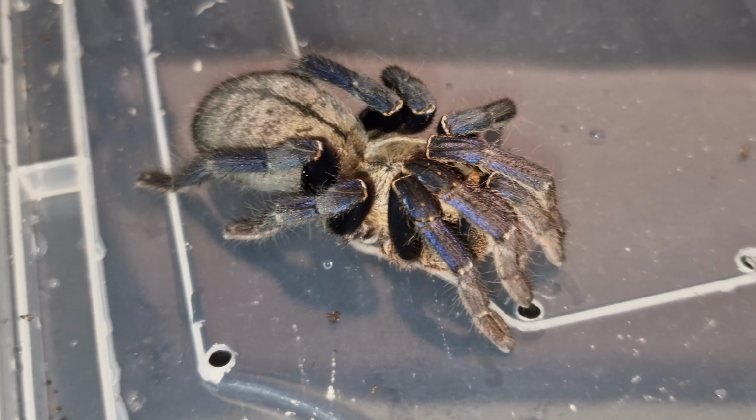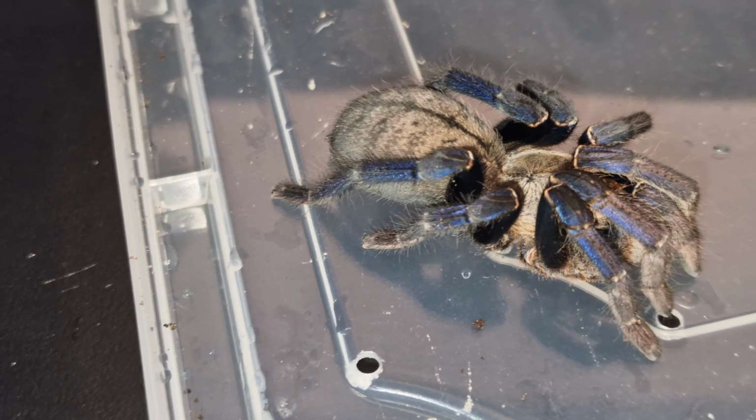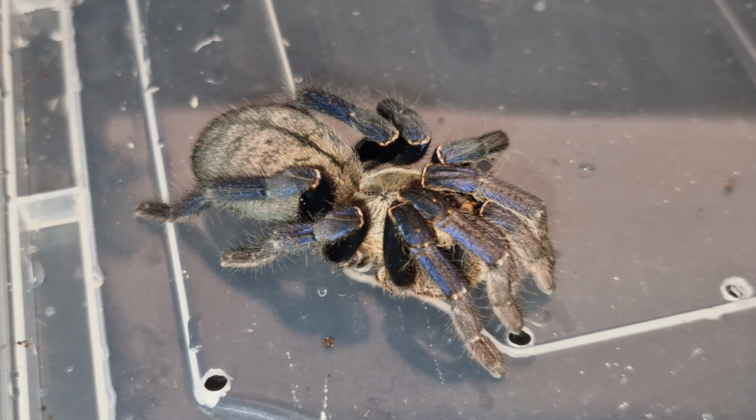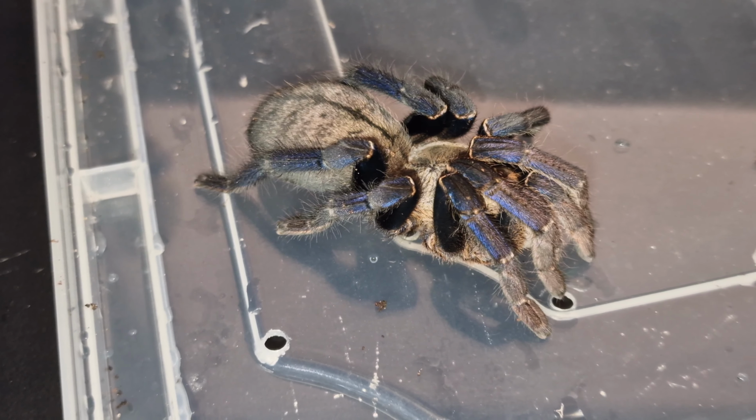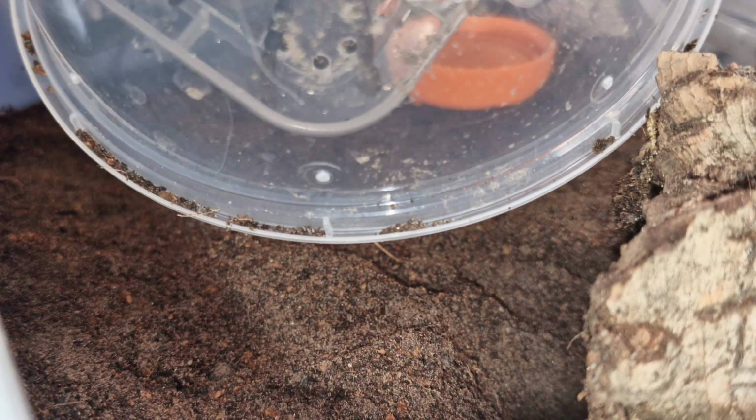You can see that blue, definitely. It's almost blue into the green. It's like a greeny sort of blue, but then purple at the end. It's absolutely stunning with the black and the yellow bands going around between them. Let's see if we can get her in.